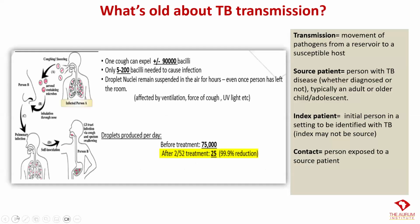So, how does transmission work? If you give one good cough, it produces about 90,000 bacilli, and you only need 5 of those to cause TB infection. These droplet nuclei remain in the air for a really long time. But after just 2 weeks of treatment, we reduce the amounts of bacilli by 99.9%. So if you really care about kids with TB, the very best thing you can do is treat adults with TB and make sure that they stay on their treatment.